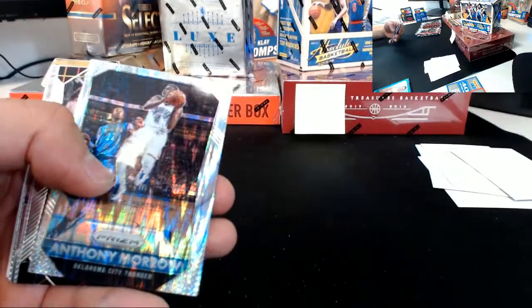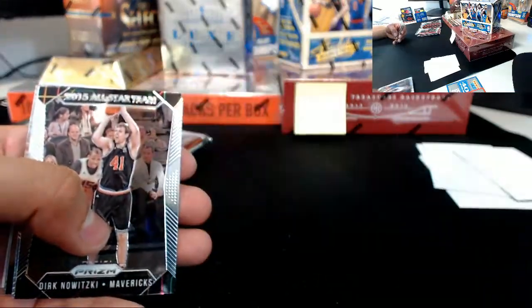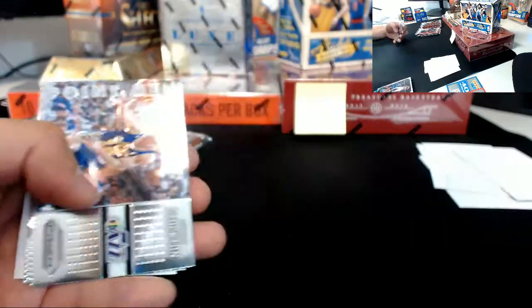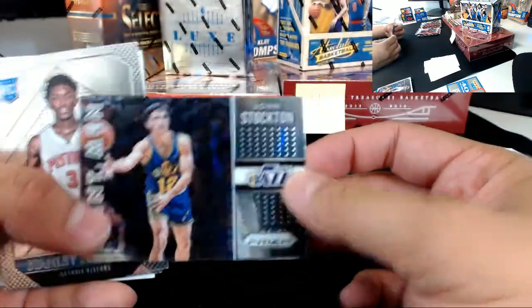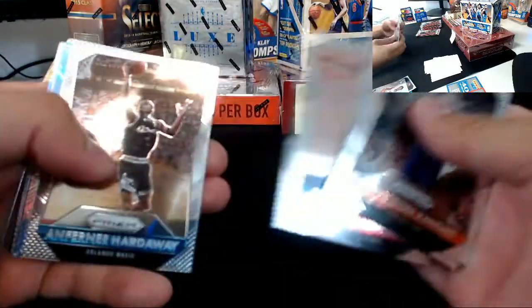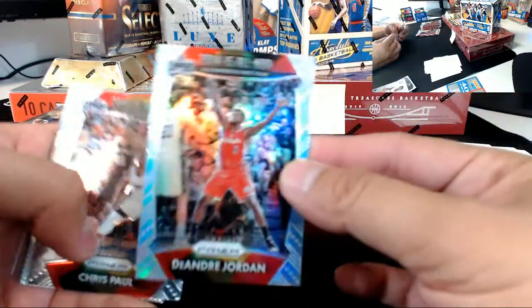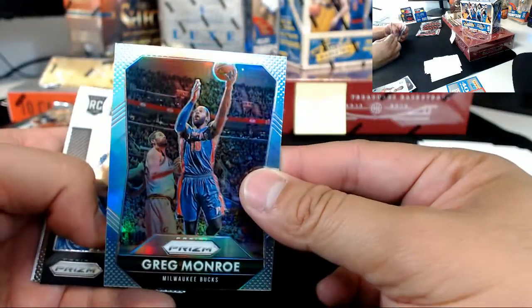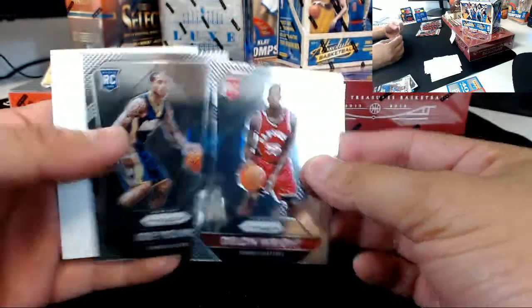Flash Prism Anthony Morrow for the Thunder. All-Star Team Dirk. Silver Prism JJ Redick. Point Man John Stockton for the Jazz. Stanley Johnson, Dakari Johnson. Silver Prism DeAndre Jordan. Silver Prism Greg Monroe. Emergent Jerian Grant. And your rookies Delon Wright and Joe Young.